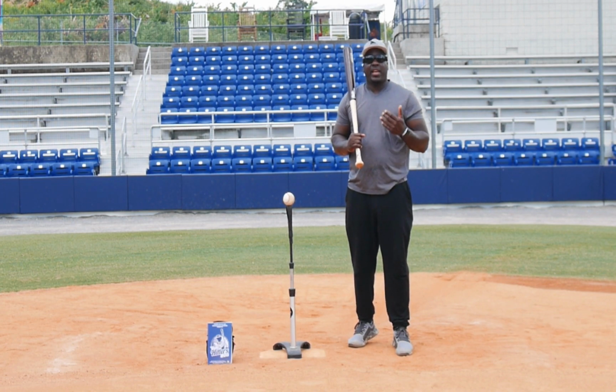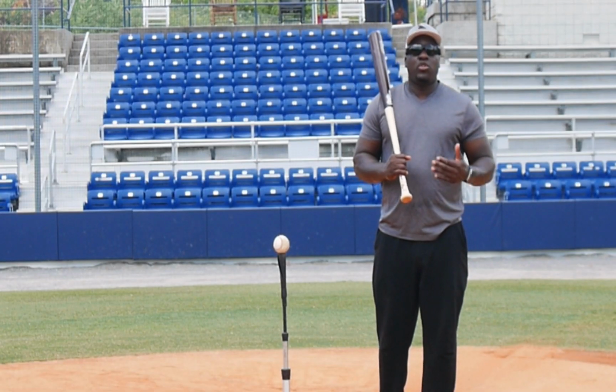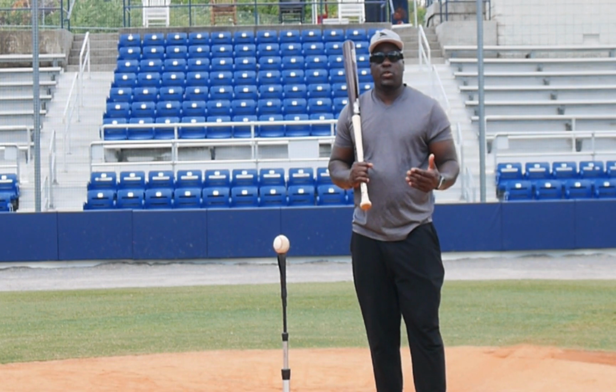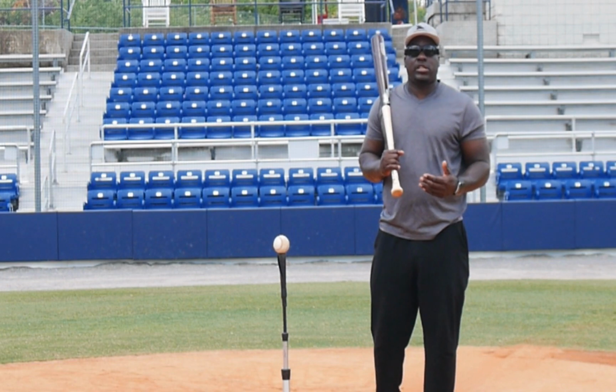It's a position that allows us to see the ball better. It allows us to make good decisions. It allows us to get the barrel to the ball. If you're a young player, you want to get yourself able to get to that position as consistently as possible.